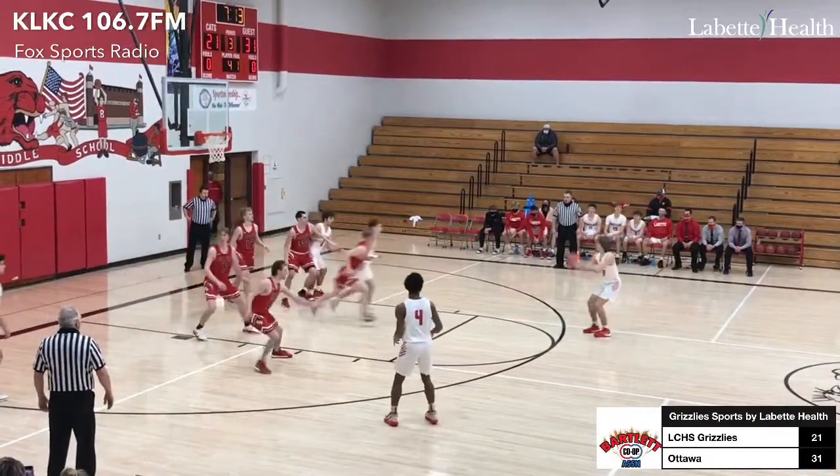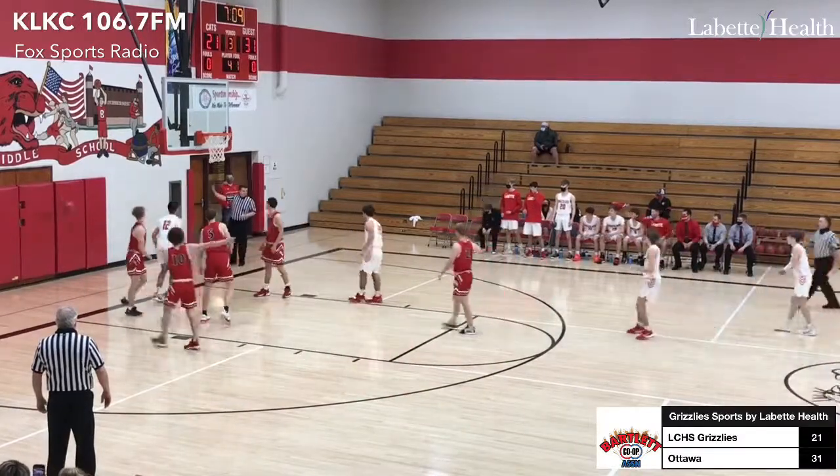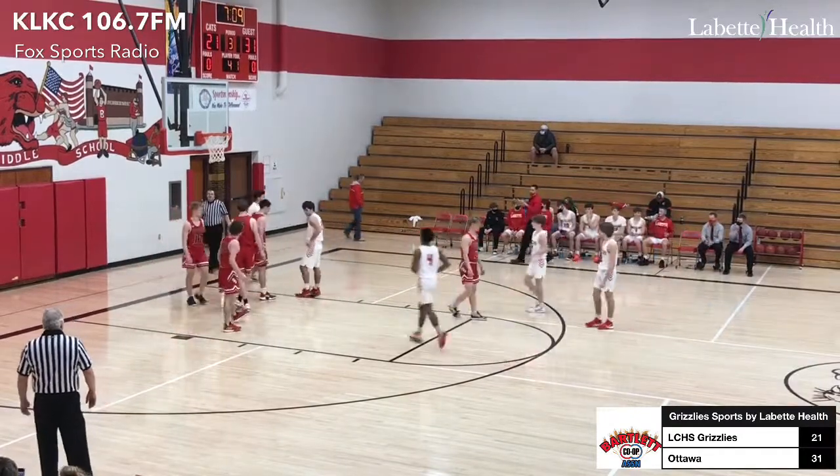Gets all the way underneath the rim. Kicks it to Carnahan. He'll launch a three. It's long and strong. Rebound Meister. No foul, but out of bounds to Labette County.